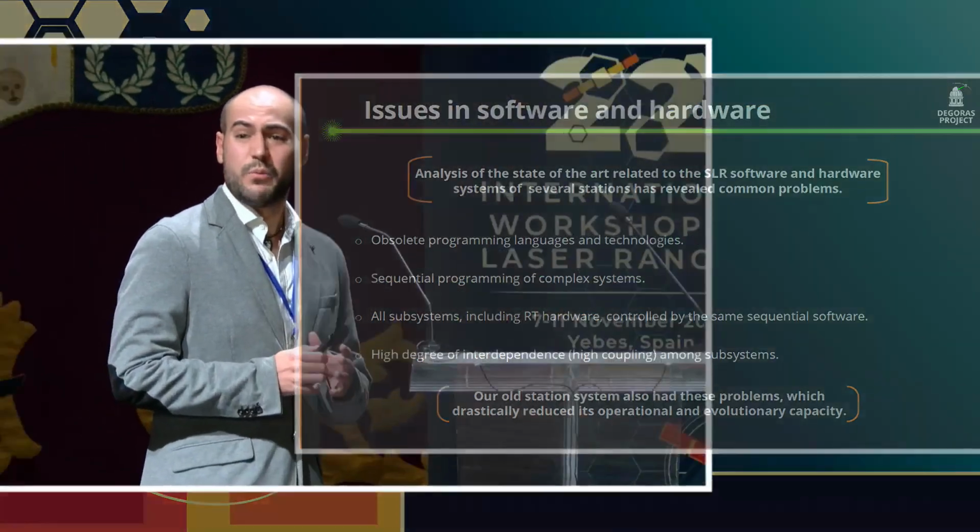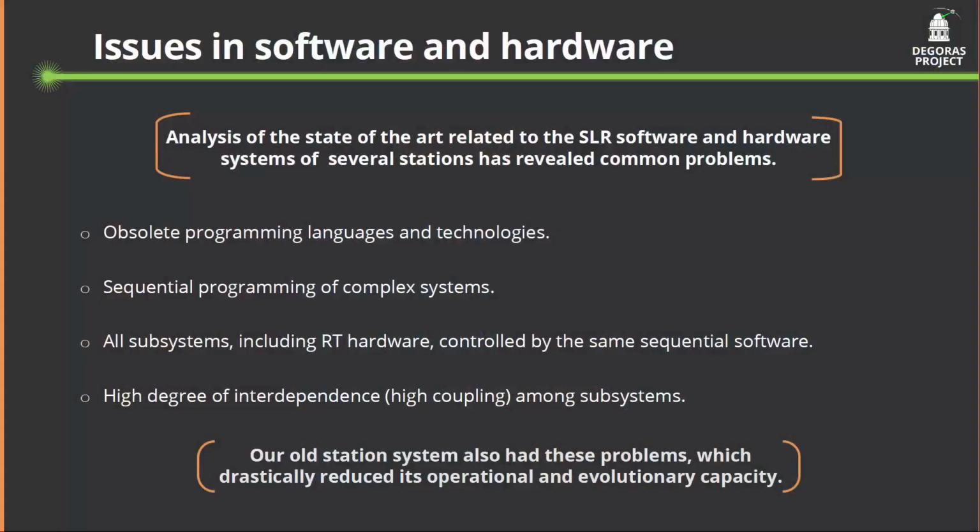First of all, we studied some of the old existing SLR systems all over the world, and we saw several common issues. We mean only old stations, not the new ones or those currently under development. We saw the use of obsolete programming languages and technologies, for example, Fortran on very old operating systems. Also, the use of sequential programming of very complex systems, and all the subsystems, including the real-time hardware, are controlled by the same sequential software. And this is a very big problem.